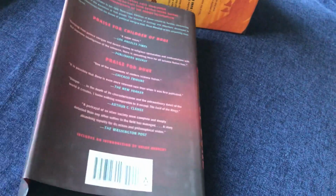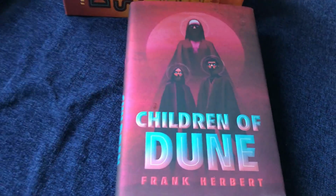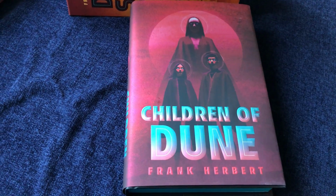As you see, much the same features on this one as the others. Again, different embossings, different artwork underneath the jacket, and we've got the old decorated end papers. So yeah, that's quite nice, isn't it? I quite like that, I must say. So this is the first Children of Dune hardcover I've ever owned. So, you know, they're quite nice.